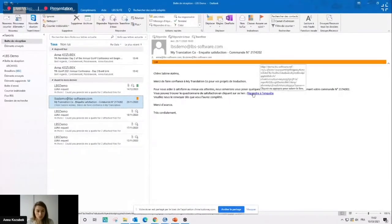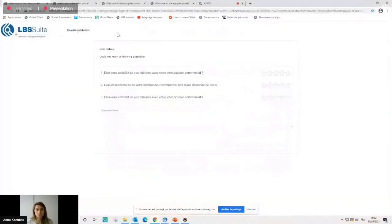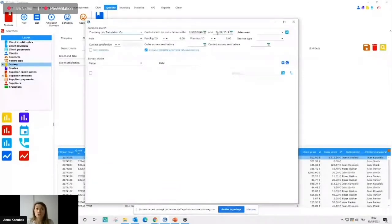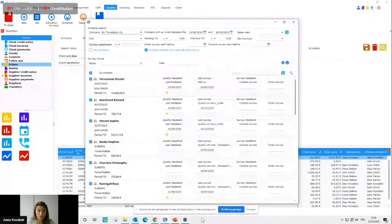Anyway, there's the link to this survey, and your client can just go to the questions and give the number of stars that they want. Okay, so this is one kind of survey. Another type of survey is the survey that you can schedule. So you choose the group of clients who should receive this survey based maybe on the date of the last order or turnover. Okay, and made of this selection, you choose people who should receive and when you want to send this survey.